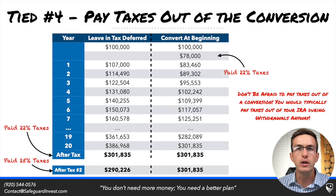For instance, on the screen, when we use a 22% tax rate as the conversion rate, as well as a 22% tax rate as a withdrawal rate, we can see that we have an equivalent scenario. And so when we're paying taxes out of a conversion, what really matters is rates today versus rates down the road. If we're paying a lower rate on the conversion than we will have when we withdraw later on in retirement, we know the conversion is going to win. I have this shown when we look at the after-tax values at the bottom of the screen in the number 2 example.